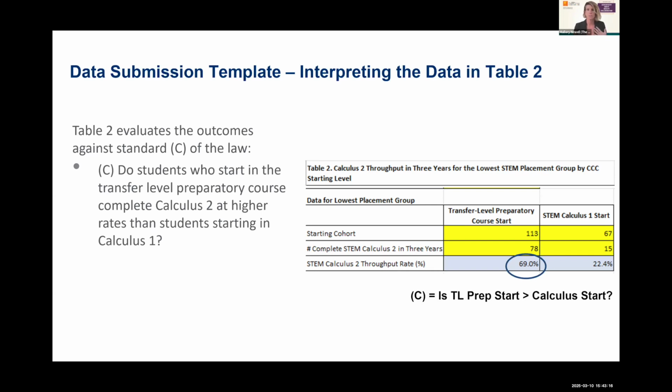So again, you're going to want to use this template to look at your courses on a regular basis and have conversations across your campus. Is this a cohort that we should be tracking? Are we confident with the cohort that we have here? Are we confident with the data? Can we access all of these data? And then having conversations around the outcomes, right? So that you can make changes during this time of innovation and that people are aware of the standards of the law before 2027 comes around, so that people know that this is what you're working towards, right? Which is meeting full validation if you're continuing to offer a transfer level prep course or an innovative course.